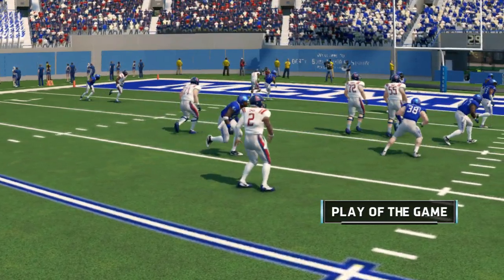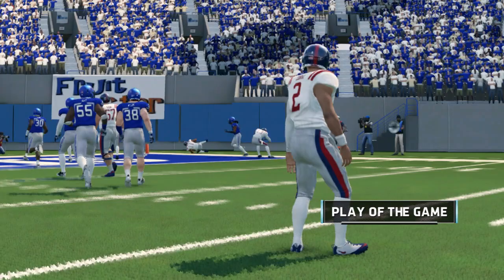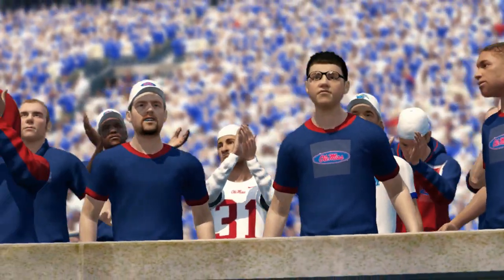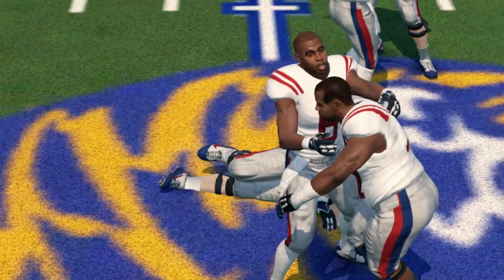So, Kirk, how would you sum up the action in this one? This has certainly been a special game to remember. Memphis made a few more mistakes in this game than their opponents. Whether it's turnovers, penalties, missed tackles, or blown assignments, you just can't afford to make mistakes and expect to win.